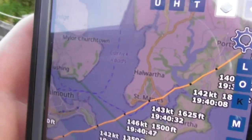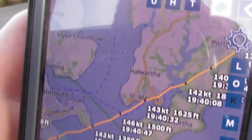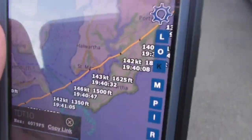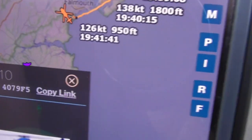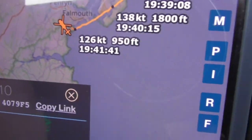It depends if we get a chance to see it, depending on what's going on. Hopefully we might catch the second pass, but I don't know yet. By the time it's landed at Bude Water, it should probably be going to Newquay Airport, I believe.